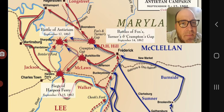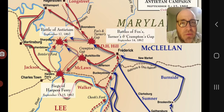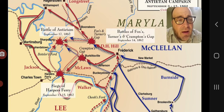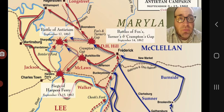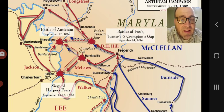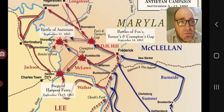Fox's and Turner's Gap and Compton's Gap, and there were some battles fought. Lee had to retreat. He found a place where he thought he could fight a good fight next to a creek or a river called Antietam. Which is what the battle ended up being named for. Remember that Union battles are often named for water features like Bull Run, and the South would name it the Battle of Sharpsburg, but that didn't catch on. It ended up being known as the Battle of Antietam because it was a Union victory.